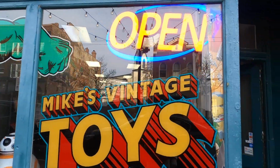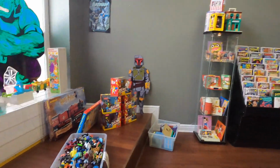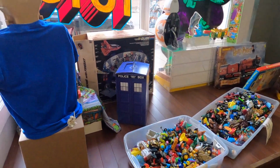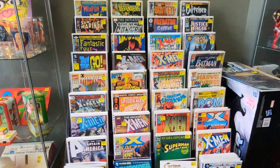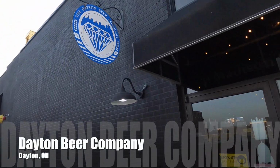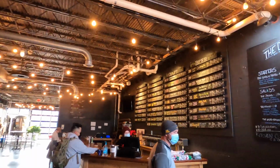They've got a nice, cool toy store here too that we went into. So like I said, kind of reminded me of an Irvington type area, if you're familiar with that in Indianapolis. Only other place where we stopped on the way home was Dayton Brewing Company. Oh yeah. Right here. Didn't really get too many shots, but I'll tell you, very good beer, tons of selection, and had a great time in Dayton.